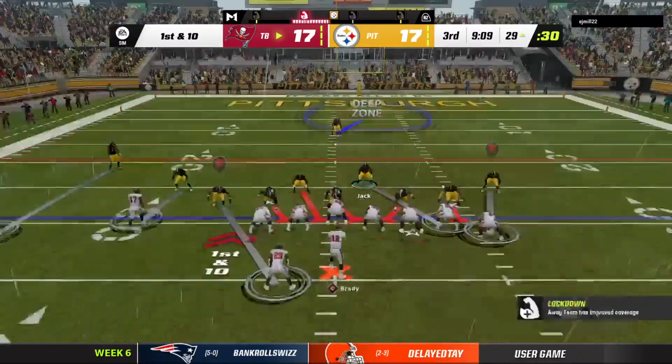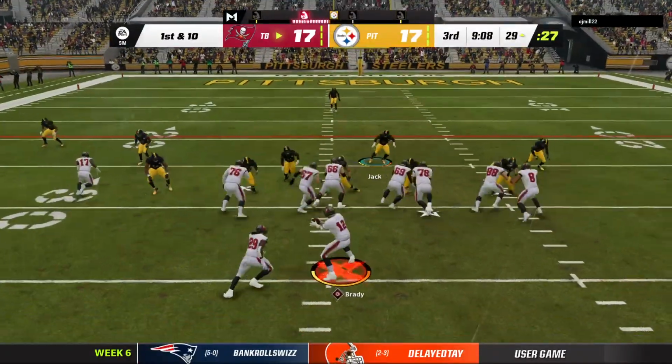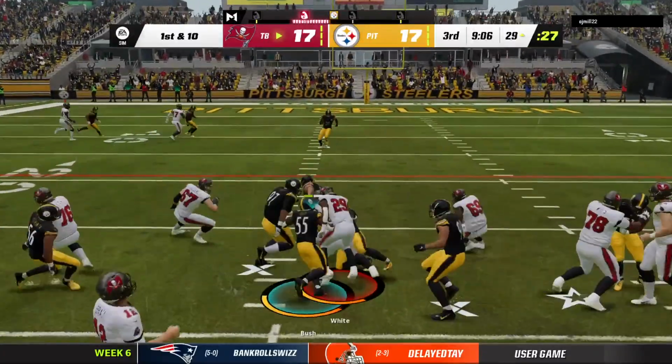I know people are screaming, where are the adjustments from halftime on the defensive side of the ball? Sometimes they're just not there. Sometimes you just have to find a way to tackle someone.